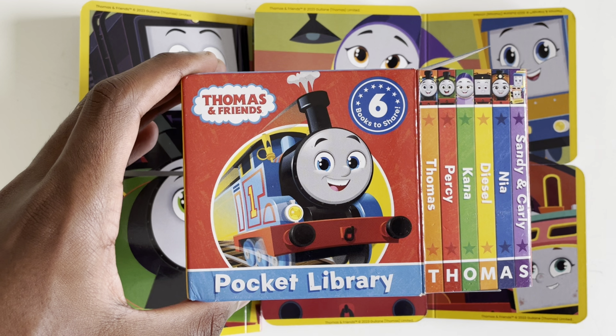Thomas raced back down the tracks towards Knapford Station. Starship Thomas scans the galaxy for signs of alien life. "Oh no, Kana, do you need any help?" asked Thomas as he screeched to a halt beside Kana, who was stuck in the mud. "Starship Thomas to the rescue," cried Thomas. "I will give you a rocket boost. 3, 2, 1, push!" "Thanks, Thomas," Kana said as she sped off towards the docks.